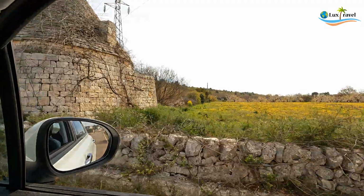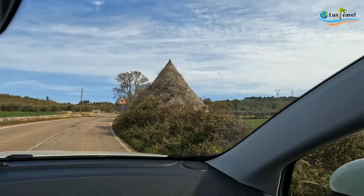Guys, I found out from the owners that this Trullo dates back to the 15th century. Obviously it was renewed, so I'm going to show you what they look like, one that's not renewed.